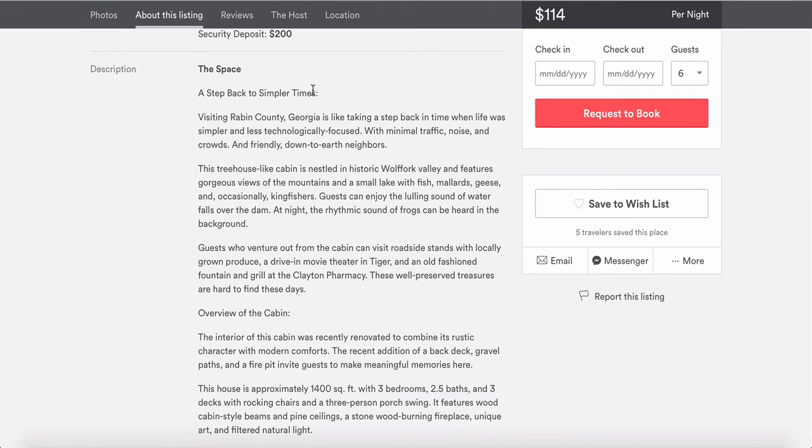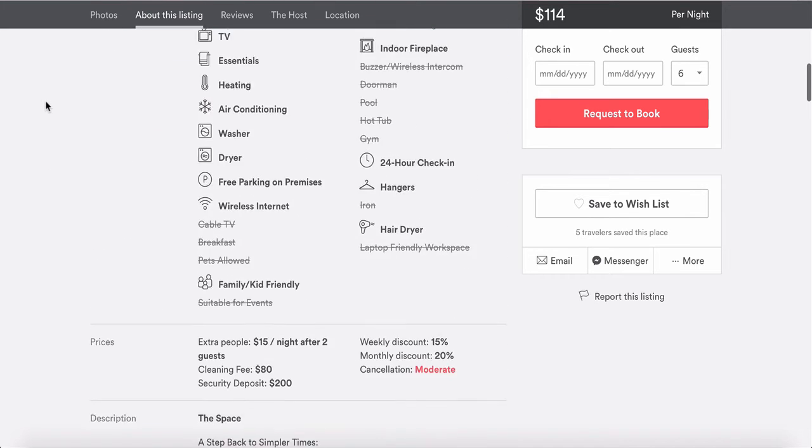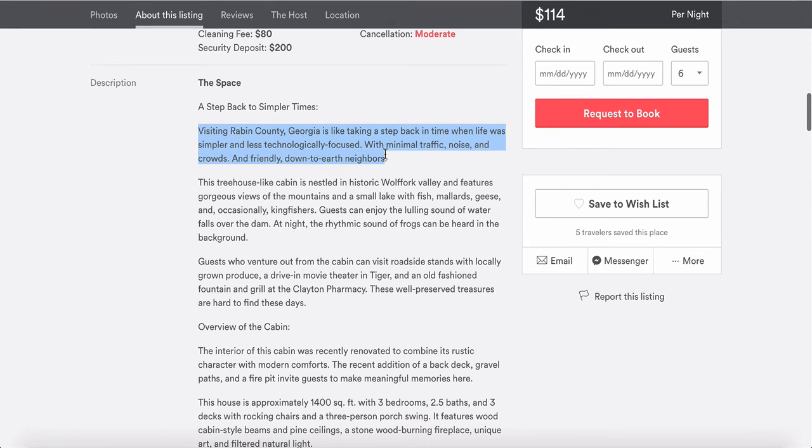A step back to simpler times. Ooh, I like that. Visiting Rabun County, Georgia is like taking a step back in time when life was simpler and less technology focused, with minimal traffic noise and crowds and friendly, down-to-earth neighbors. That sounds really cool. So Jamie definitely knows how to write well. Now that I'm reading this, he could probably do a little bit better on this upper part here. This last sentence, for example, the new listing has a well-appointed interior and convenient location. It doesn't really tell me that much, but this other part sounds very appealing. So I would suggest taking some of this and putting it in the about this listing section.